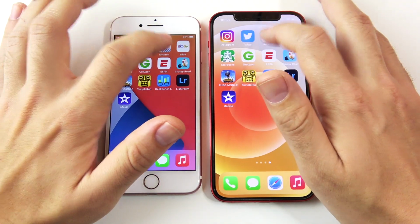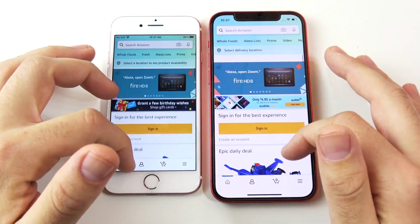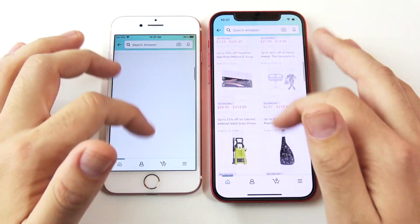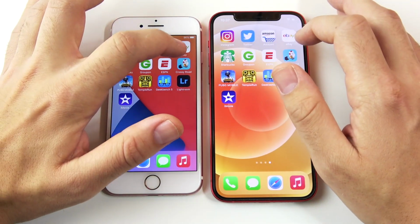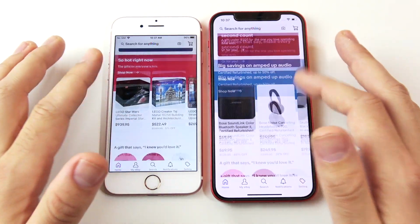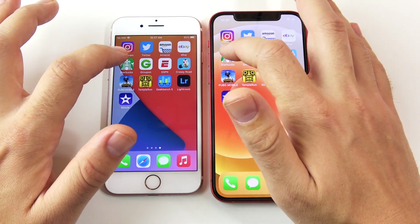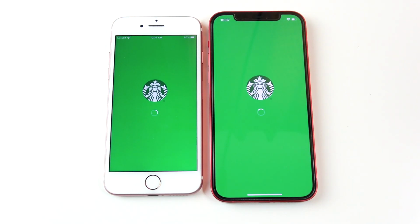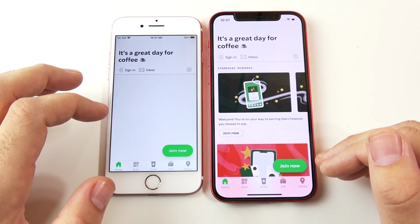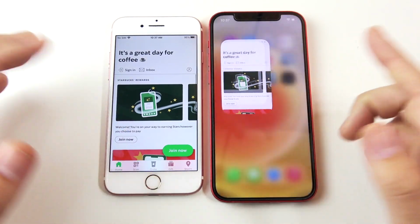We'll go into Amazon, but I'm pretty happy with how the iPhone 7's holding up comparatively to the iPhone 12. It's not far behind for being a 4-year-old phone. We'll go into eBay. What that means is you could still use your iPhone 7 today and be pretty okay. However, the battery is getting pretty weak on that phone. In addition, your battery health might not be all that great if you've been using it for all these years. You can see iPhone 12 definitely faster there to get a coffee. So if you like Starbucks, there you go.